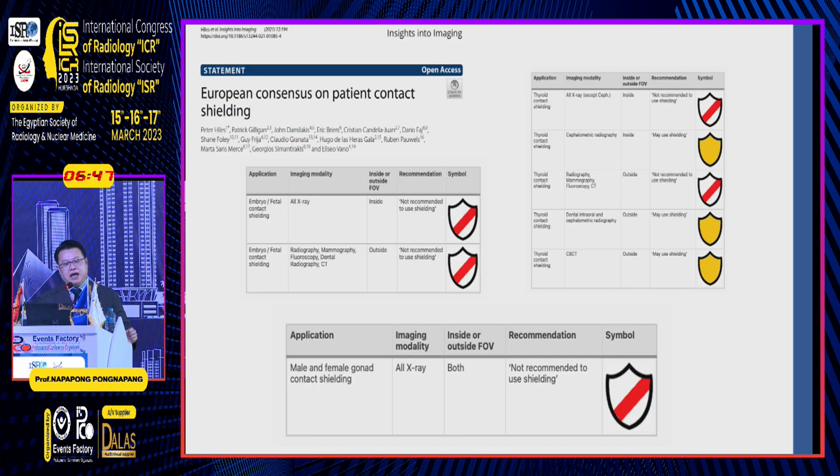Well, if you look at the European consensus on patient contact shielding, it is very detailed on what you do in which exam, and this is a pretty good guideline in my opinion. But as the international organization for radiographers, we represent 94 professional societies from 80 countries all around the world. We look at different guidelines, and somehow we have to look into how to harmonize them, how to give information to our members across the world on how to do this.